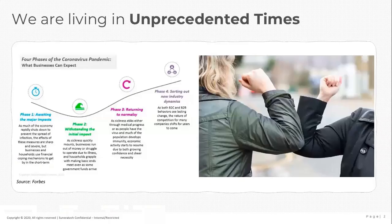The reason we are having this conversation today is, we are living in unprecedented times. There is a lot that changed in just a short 2 to 3 month period. But we're coming out of it in a phased manner, but is there going to be a new normal when we come out of it, right?